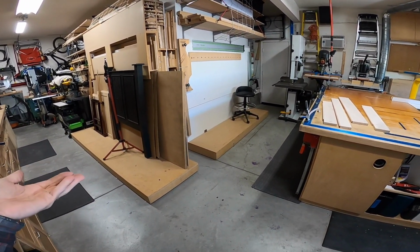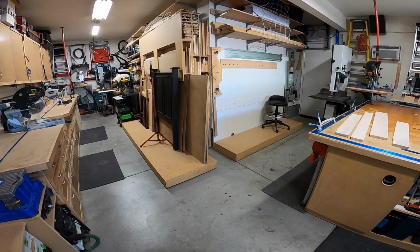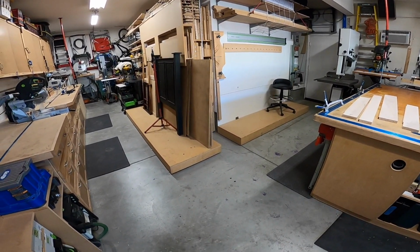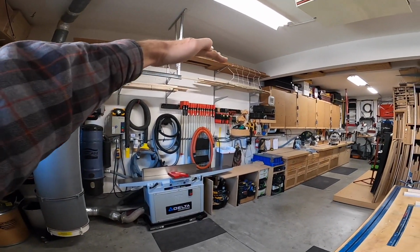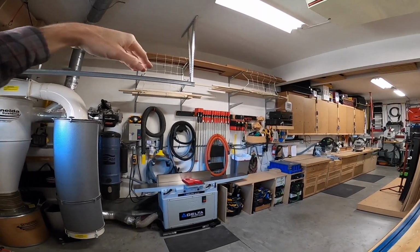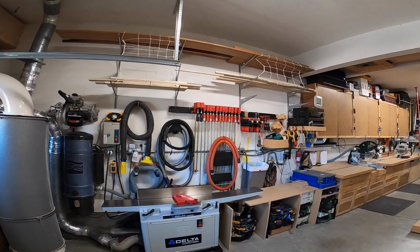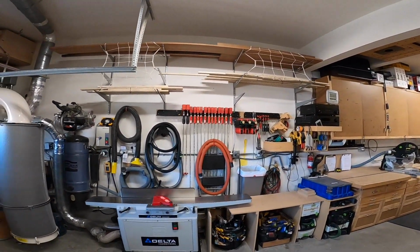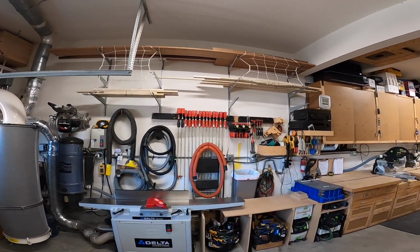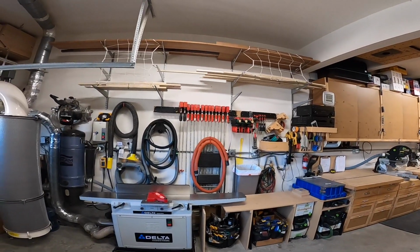stage, which is the face frames. Now, I know this is the way I build them. Some people do it in reverse order. They build the face frames and then they build their cabinets. I put all my face frame material all up there on these racks. So my go-to material for paint grade is poplar. Poplar is less expensive than maple. It's a little softer than maple, so it's a little easier to work with.